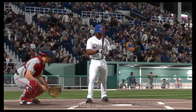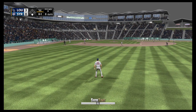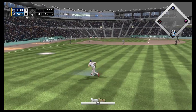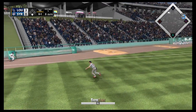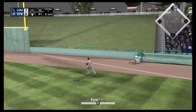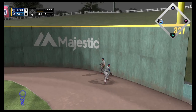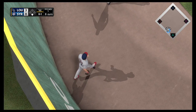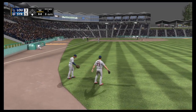Stepping into the box, William Alston. He'll lead things off here in the bottom half of the first. Left fielder, William Alston. Heading out towards shallow right. Graham on the move. And a diving effort, but he can't make the play in right. Around second now, and this ball still hasn't been fielded. Alston takes the turn at third. He wants it all. He'll score easily as it's now a 2-run game.